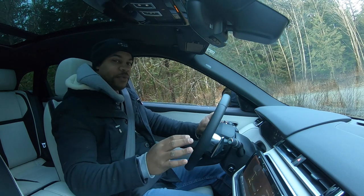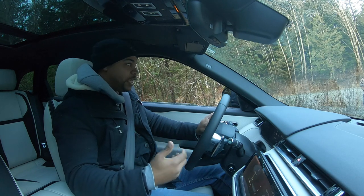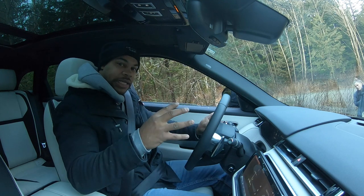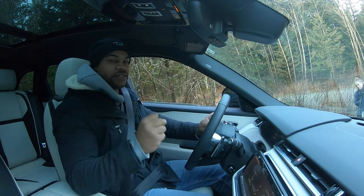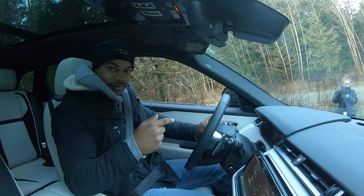So Land Rover has what's called gradual brake release. I'm on the brake right now, but if I take my foot off the pedal, it's actually going to gradually release the brake at a slower rate. It's not just going to instantly release it. See? And now. That's kind of cool.